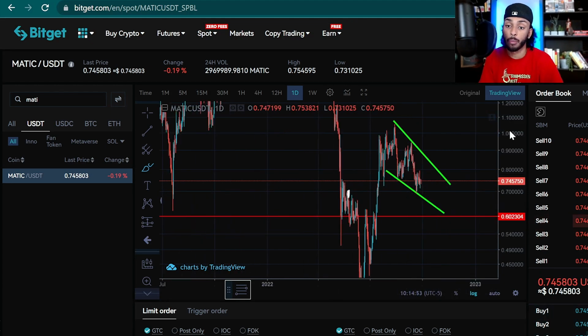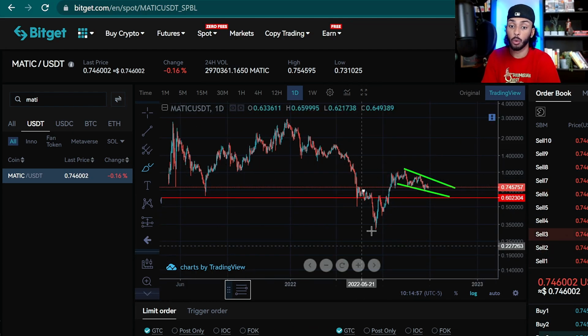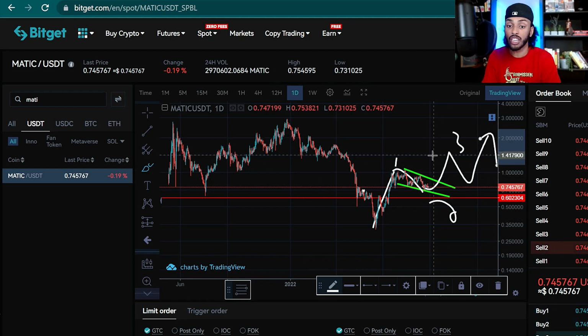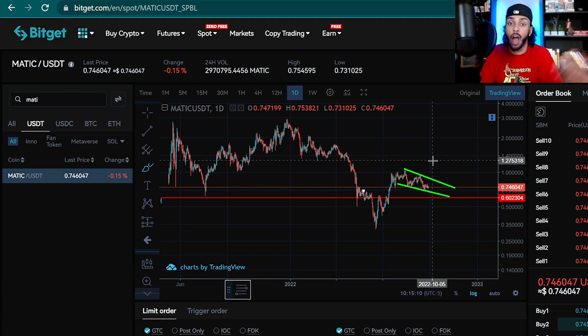Remember, I think that we are in a possible continuation, maybe even the start of a five wave move to the topside here, in which we very well may have just put in one, coming back for the two reset, and then really starting to continue into three, and of course four and five later into the future. But this may just be the beginning of a strong macro move for Matic. Now, some people may ask, well, why would that happen?